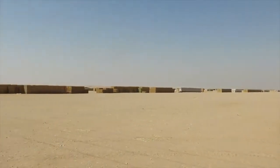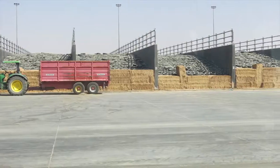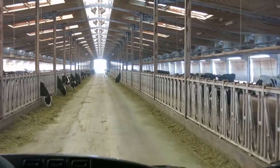Alfalfa hay is the main feed at Al Badaya. It comes from northern Saudi Arabia, it comes from Spain, comes from Ukraine. 52 feed bunkers, 7 trucks working 20 hours a day to keep all the animals fed. It's a massive operation.